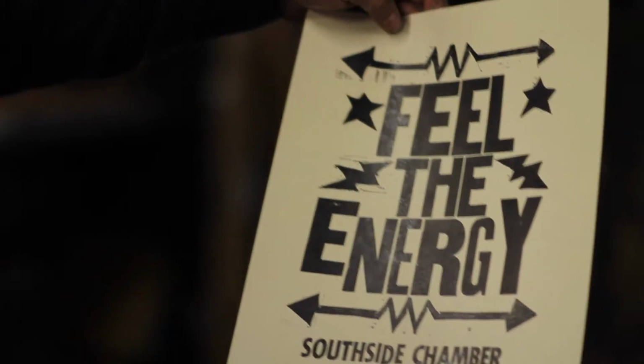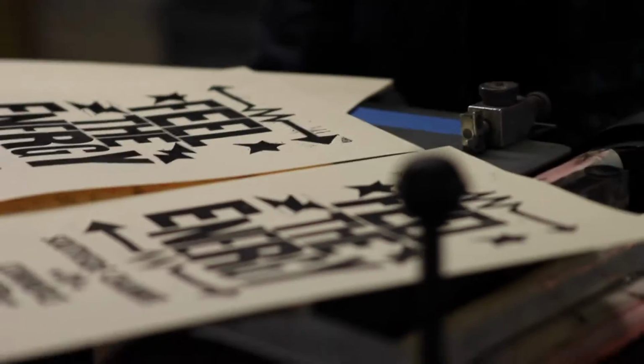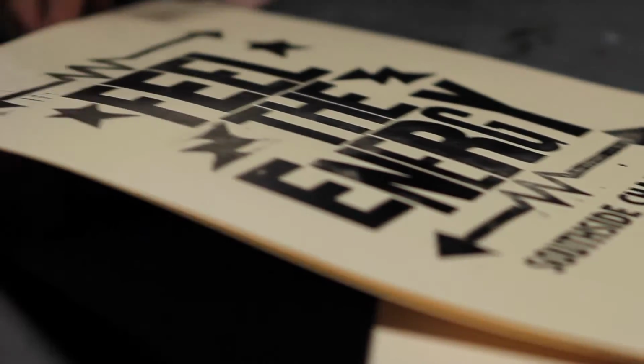So this is an example where we're doing a commemorative poster for Southside Chamber of Commerce, where we literally lay down the text, and then one by one we test it out. So where you have programs, you can see the difference in these two, the arrows on the bottom. Where you have programs, you can just move that, but what we actually have to do is unlock it, put it all together, and then rerun it. So it's a little laborious type of process, but it's part of the art, and it makes it totally different.